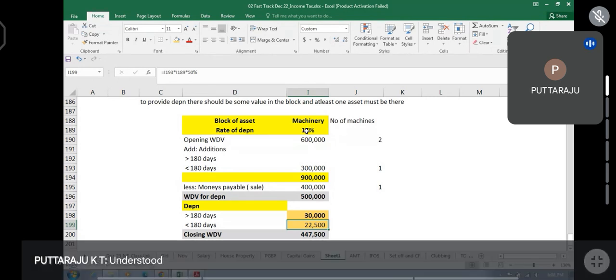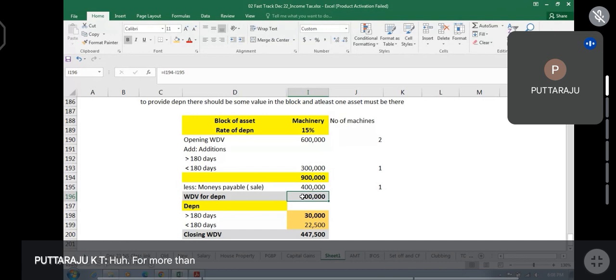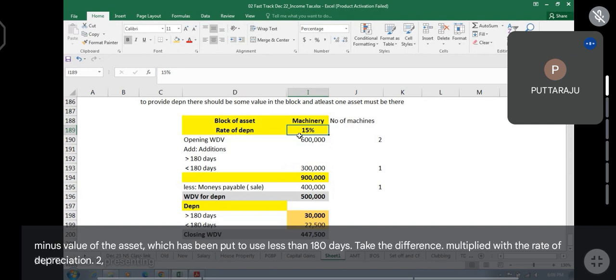Understood? You want me to tell again? The more than 180 days bit again, sir. For more than 180 days, you need to take the difference of these two. WDV for depreciation purpose minus value of the asset which has been put to use less than 180 days. Take the difference multiplied with the rate of depreciation. 2 lakhs into 15%, 30,000.